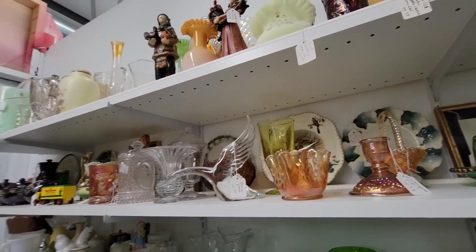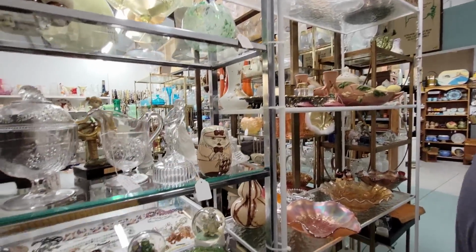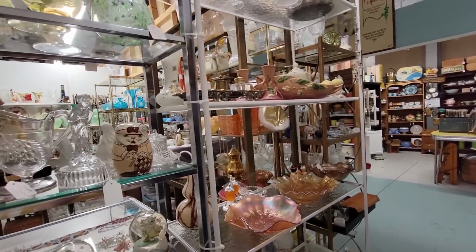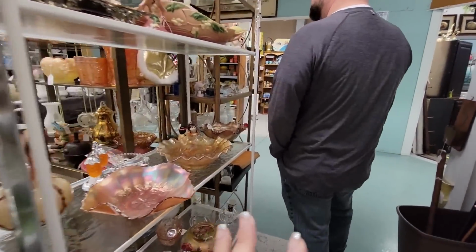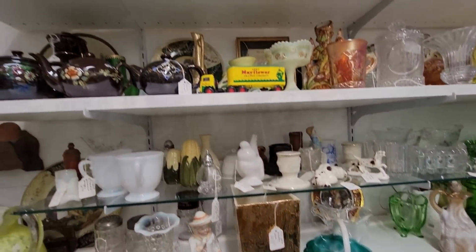That bittersweet's actually a really good price. I'm going to kick myself soon for not buying it, but I'm not going to get it today. I kind of thought I should get one, but I'm not going to do it today. We're going to see what else we can find though.